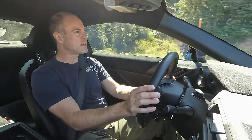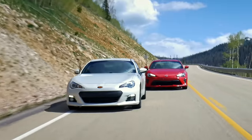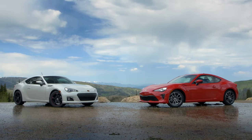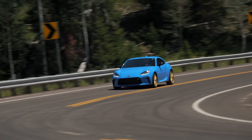The intention of the GR86 started with the GT86, that Scion brand. It was an experiment. Let's give people a fun little lightweight cheap sports car. And it's grown into something genuinely world-class at a low price.